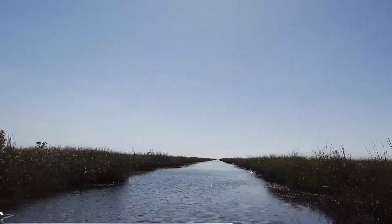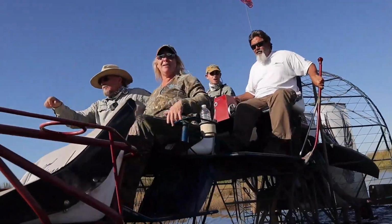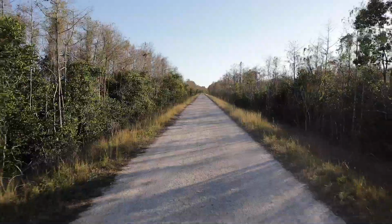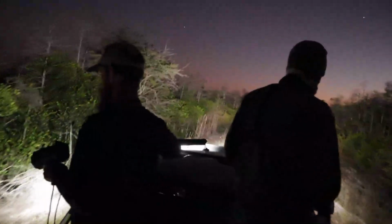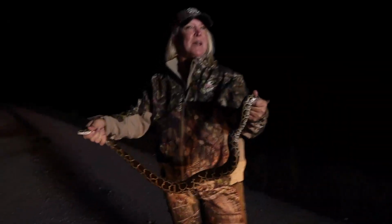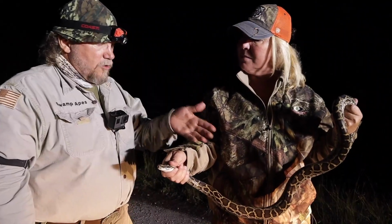It's time to change up the game plan and head deep into the woods. We're going to try another method of hunting, driving the levees at night and spotlighting for them. If we see a python, the plan is simple. Jump out of the truck, grab the snake, wrestle it into submission, and stuff it in a bag. Sounds easy, right?